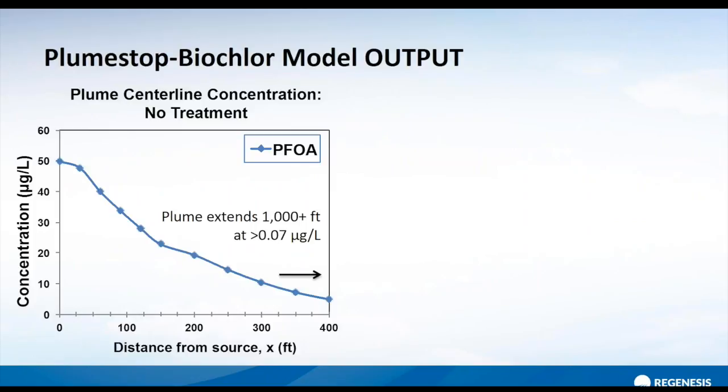So again, just having that plume move naturally at that 120 feet per year, what we see here is that the plume has extended over 1,000 feet at concentrations above 70 parts per billion within 8 years. This graph only shows it going out to 400 feet, but it could go all the way out to about 1,000 feet. So a huge migration of the plume over the course of 8 years.